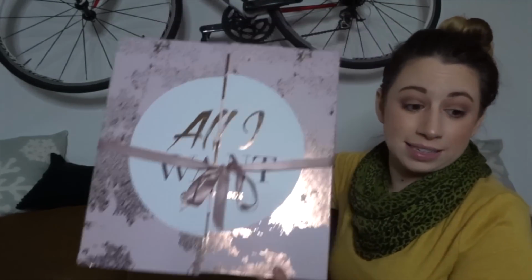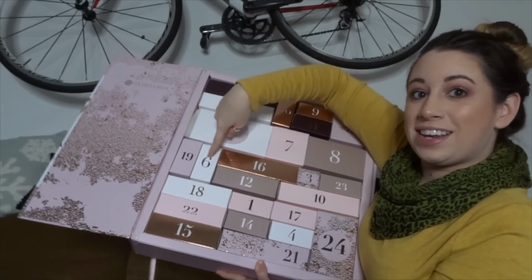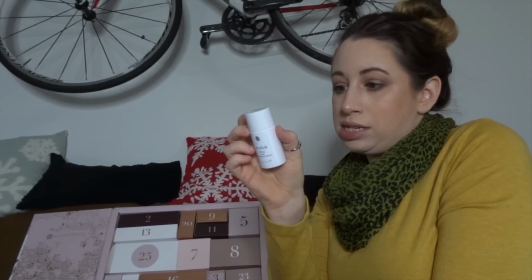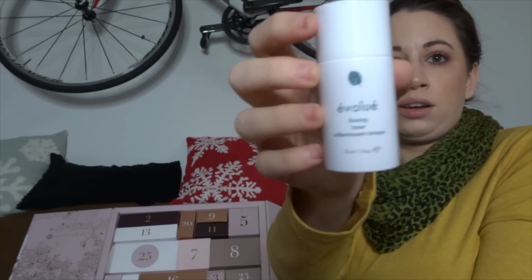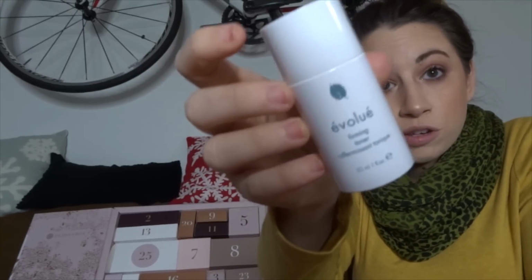Last advent calendar, and here's the Glossybox. Day 6 is right here. This is from Evolue, and this is a firming toner. It's an exquisite tonic that tones, tightens, and refreshes skin. I've never heard of this brand, but I do like testing new toners, so that's a good one.